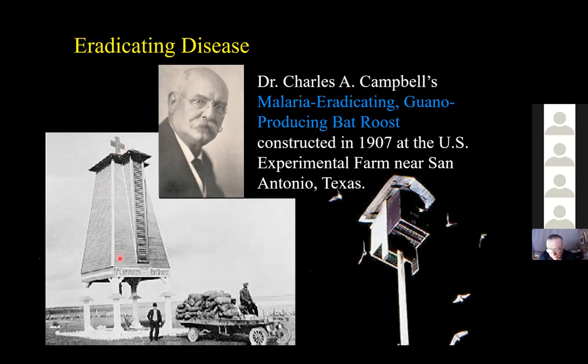So there's certainly always a lot of mythology surrounding the bats, and it was no less here. They put up bat towers, but they thought it was also important to put up a cross on the top, which I think is fascinating.